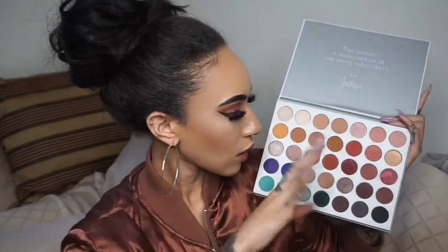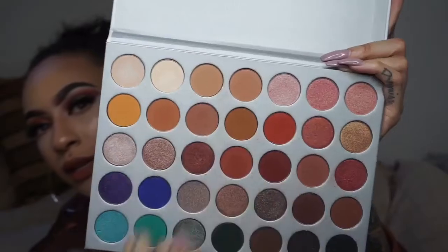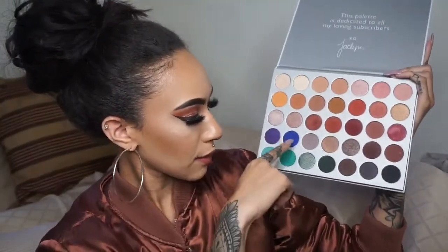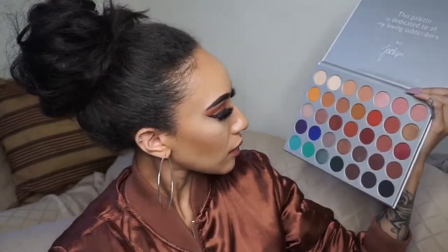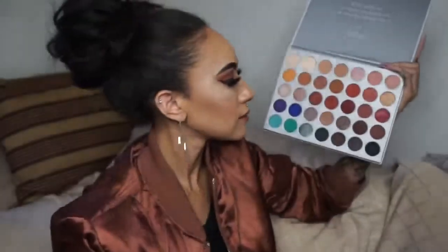I like orangey shades. I don't know if anyone has noticed this already, but I like orangey brown shades. You have your shimmer shades over here, mattes, and then pops of color over here. I love this color for some reason, God knows why. I used this shade in the tutorial that I did on this palette. I really want to use this metallic blue. It's super nice. And it has a lot of transition shades, which I really love because I like palettes that have transition shades. It makes it easier for me. My transition shades have to be around this shade, and that's what Jaclyn gave me, and I like it.